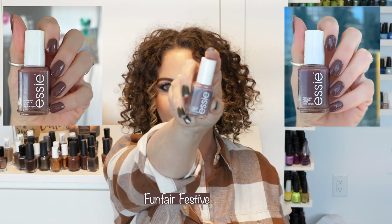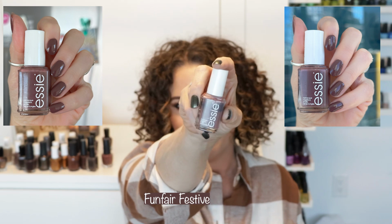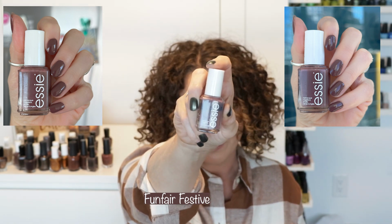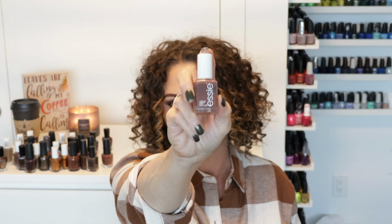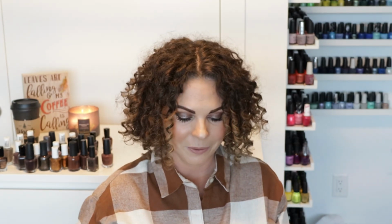All right, so just a few more polishes. We have 6 Essies left. This polish, this is Fun Fair Festive. My friend Michelle actually picked this up for me overseas because this polish was released with a collection that we did not get here in the United States. This is a perfect purpley brown polish, and it's gorgeous. This was released back before Essie had the wide brush over here in the United States. So that tells you how long ago that was released.